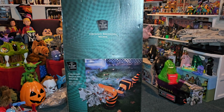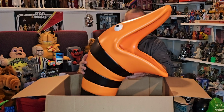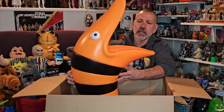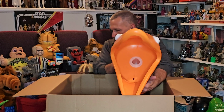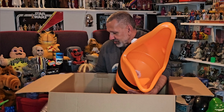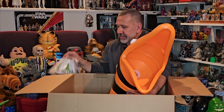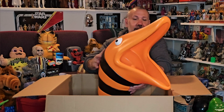All right, you ready? Here we go. Man, this thing is so cool. Look at the head. Yeah, this thing is crazy cool. And massive. So it's three sections, and you place it in the yard in different spots so it looks like it's coming out of the ground. And there's actually a spot in the mouth where you can stick this tree and have it so it looks like it's eating the tree. And also it has the base of the tree that you can put on that tree, and it looks awesome. This thing is super cool.